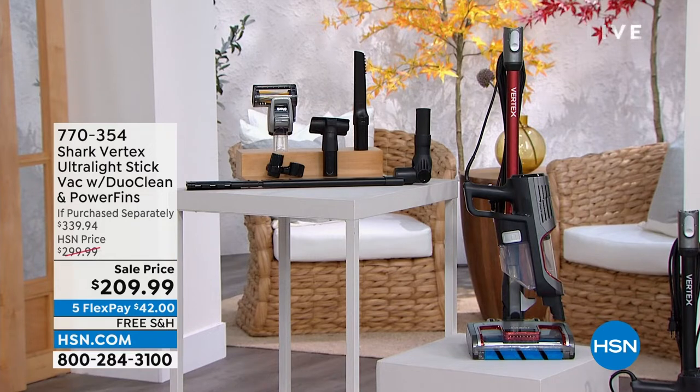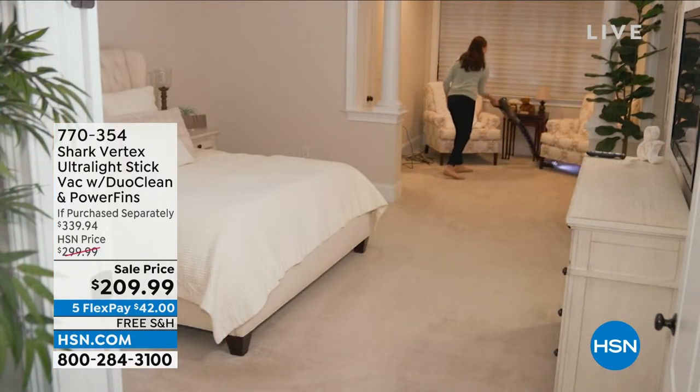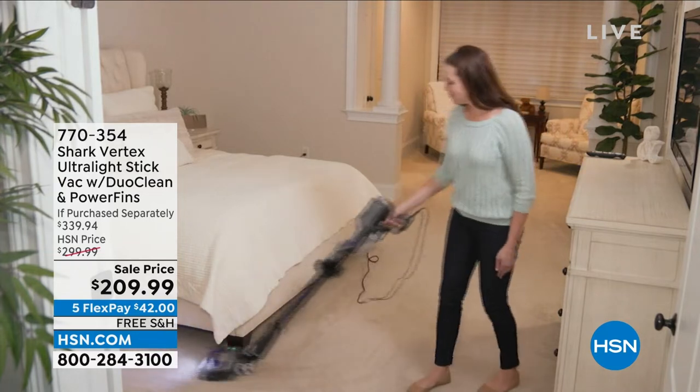Do it with incredible power, low profile. You have the swivel steering to this one as well. It has a 25-foot long cord that goes right along with it. Deep, deep, deep cleaning. This, by the way, is an HSN exclusive. It is on sale today.